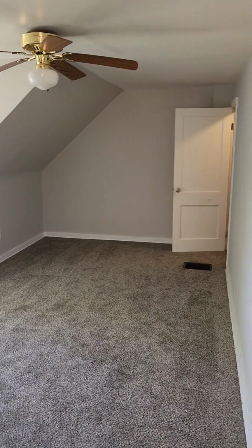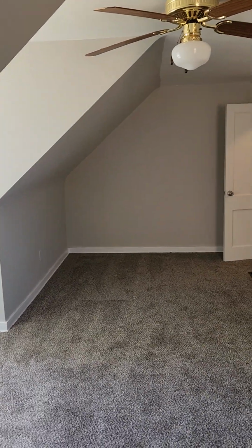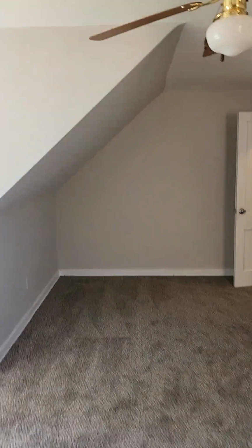So again, carpet new up here as well. This is the upstairs. And the upstairs is basically just a bedroom. They converted it. Could have been an attic space potentially, I don't know. It might have been always built to be a bedroom, so it doesn't really add a whole lot of space if you look at it from an appraisal perspective.